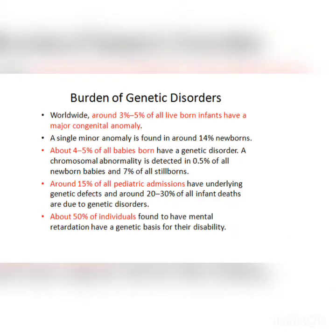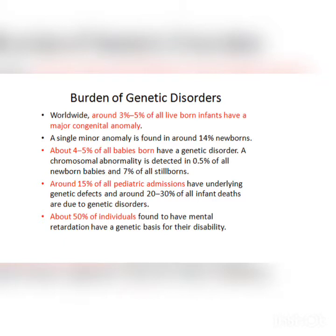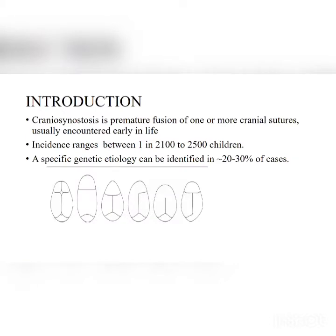So moving on to the first slide, can you move next? Yeah. So basically, regarding the burden of genetic disorders, though they are rare as compared to infection disorders and other common disorders, still around 3 to 5% of all live-born infants have a major congenital anomaly. In different published studies, around 15% of all pediatric admissions have some underlying genetic defects. Around 20 to 30% of all infant deaths are due to genetic disorders. Interestingly, in mental retardation patients, around 50% of individuals have some genetic etiology. So basically, rare diseases are very important and should be taken into account while dealing with, especially, the pediatric populations.